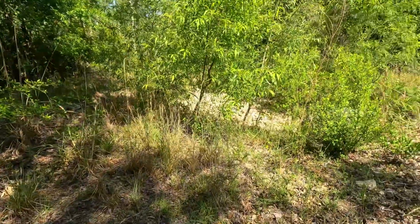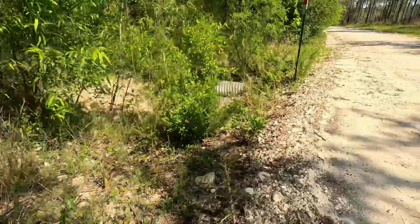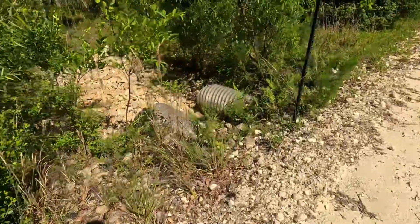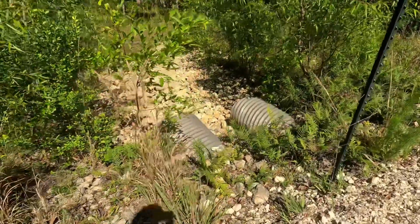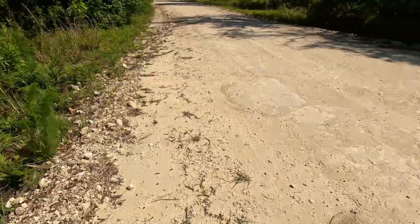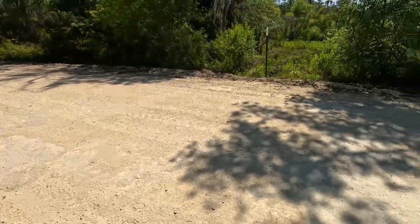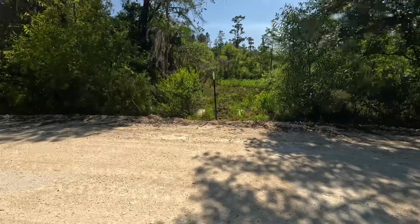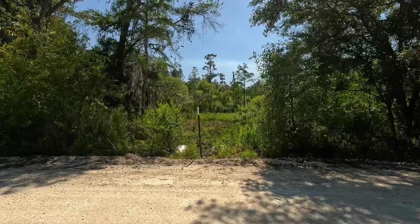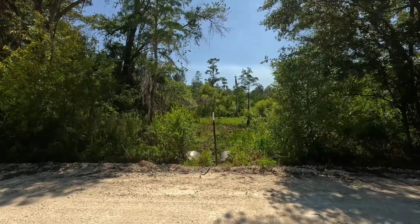Well, here's that little creek I was talking about. You can see the culvert too. And it is dry. It comes from that side over there, which is all swamp. If you look up in the air, you can see cypress trees. That's how you know for sure there's a swamp back in there.